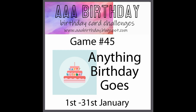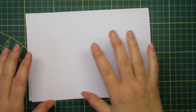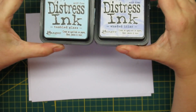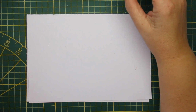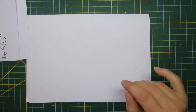It's the first one of 2023 and anything birthday goes. And here's the card that I made. We changed the starting date to the first of each month, which is today instead of tomorrow. Because it's January, I wanted something cool and wintry, snowy, icy. So I went with thermoglass, a bit of salty ocean if needed, and shaded lilac.